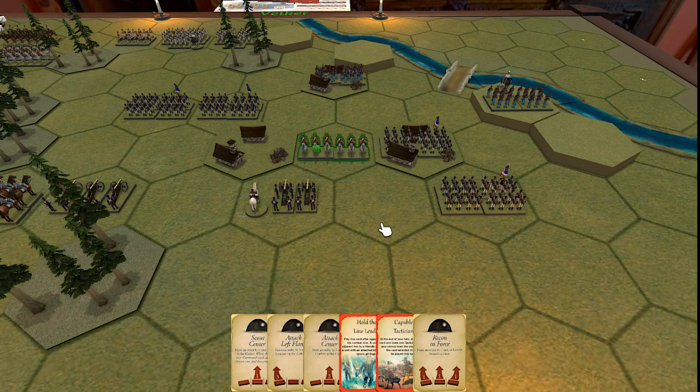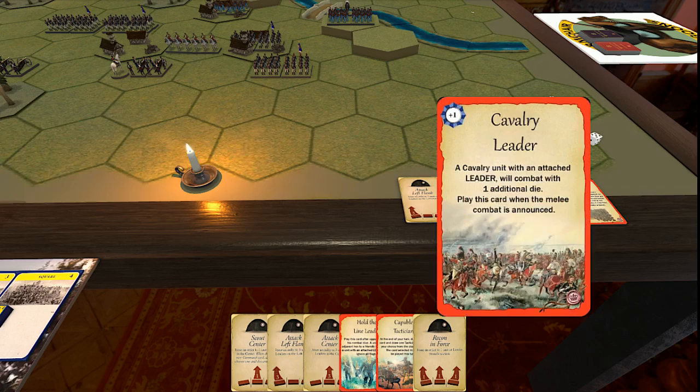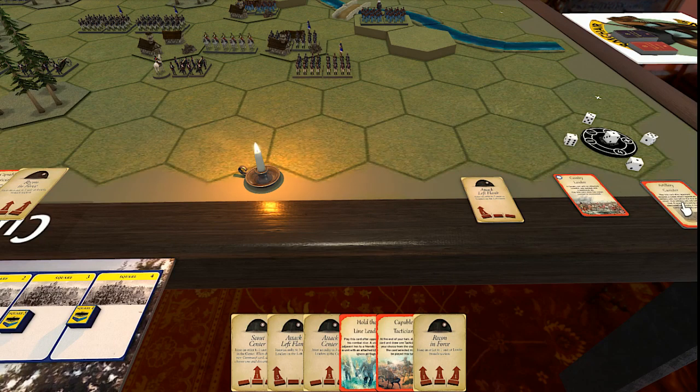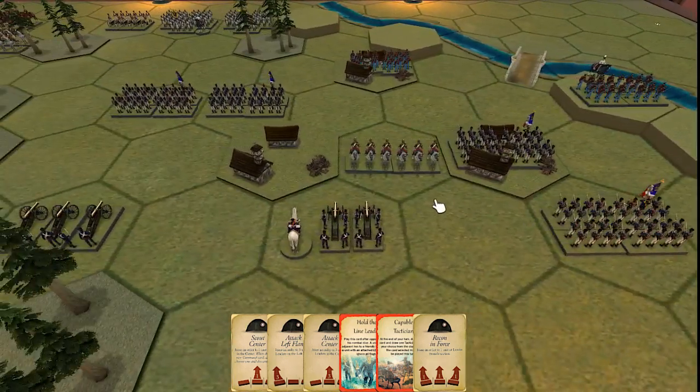Yep. Do I get to keep... Yeah, that's cavalry. No, with leader will combat with additional die. Play this card when the melee combat is announced. Oh yeah, you don't get the card again. Okay, no, that's what I was asking. So 2 dice now. Hang on a second. You don't have an attached leader with that unit. Oh, it's a leader? Yep. Oh. Okay, I will reroll my 2 dice. So you have 3 and you're back in that space. Nothing. That's frustrating!